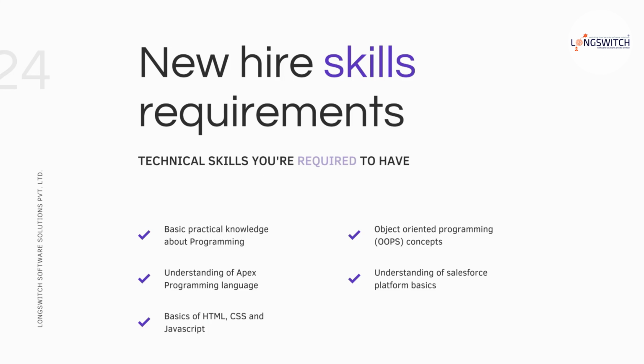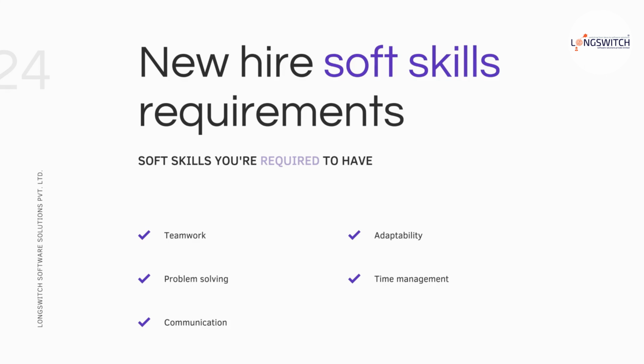First and foremost, you'll need a strong foundation in programming languages like Apex and Java, as well as proficiency in HTML, CSS, and JavaScript. Experience with Salesforce-specific technologies like Visualforce and Lightning Web Components is a definite plus, but it's not just about technical skills. We're looking for interns who are team players, problem solvers, and excellent communicators.